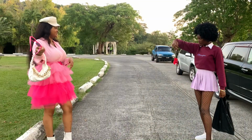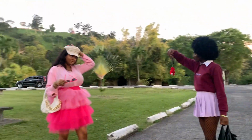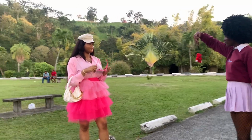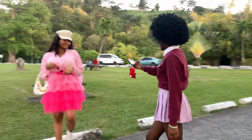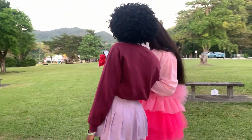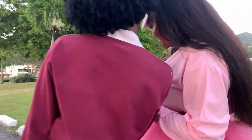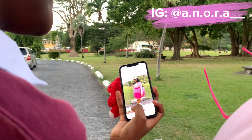Okay, so I'm done with my makeup and I am at the site for the shoot. I am here with my girl Anora. She is a model, a social media influencer, a medical student as well. She does a whole lot of stuff, she's like a jack of all trades. I'm going to place her handle here, so please do check her out on IG.